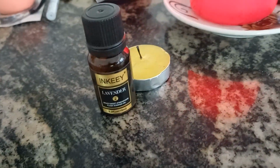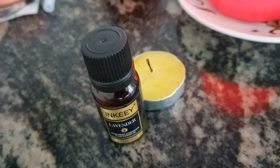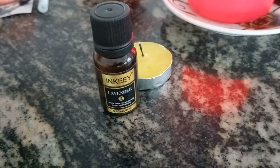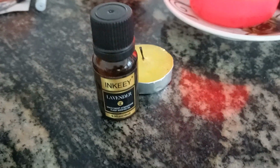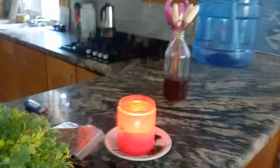Alternatively, for a little bit of a different scent, I will use some oil and I'll put it on top of a candle. But you have to burn the candle a little bit first, and then once it is already like waxy, melting wax, then you put a little bit of your choice of oil.